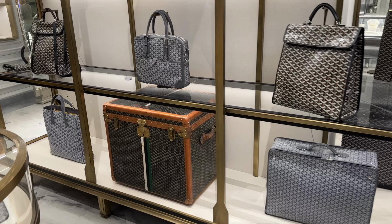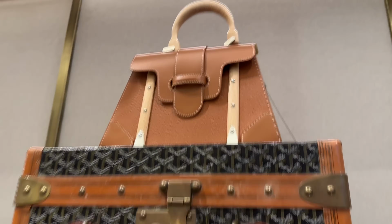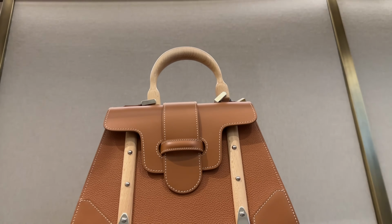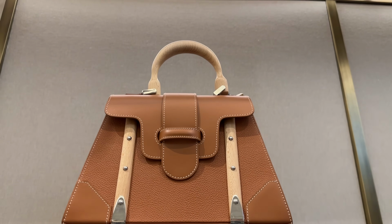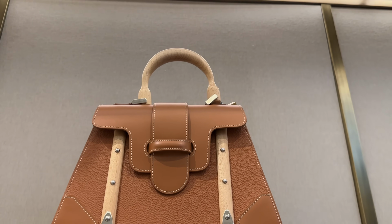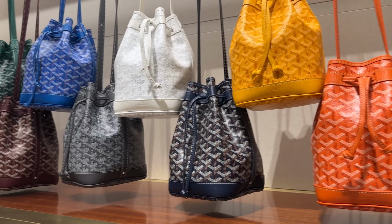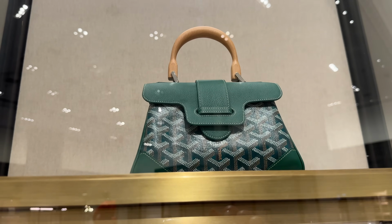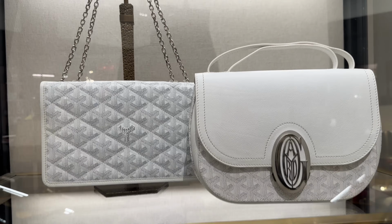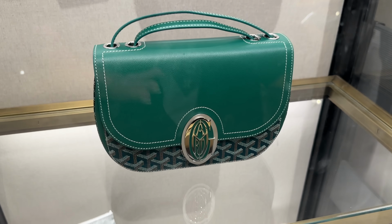Here is a little bit of Goyard. Look at their trunks. They've got some amazing trunks up there. This one's amazing. This piece has been so hard to find. Obviously production has been ramped up in almost all of these luxury houses, because this one you couldn't get your hands on for so long. I always forget the name of this bag, but yeah, they have it here. They're bucket bags in all of the colors. And then they have it again in a smaller size. Got these ones. We're so happy. Actually, I haven't seen this one before. It's probably not new, but I'm just noticing.